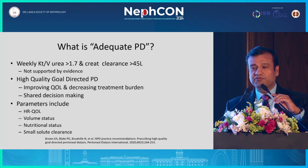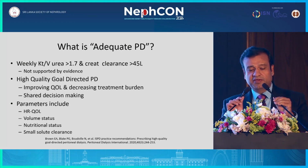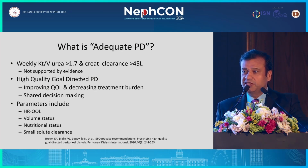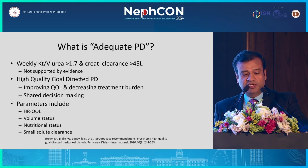So now coming on to the definition of what is an adequate PD. Well, we know that clearance wise we have a Kt/V urea of more than 1.7 and a creatinine clearance of more than 45 liters a week. As I said, we have some evidence to say that anything below 1.5 or maybe 1.6 is harmful, but beyond 1.7, achieving higher clearances is not a huge advantage. We basically now aim to have improved quality of life, decreasing the treatment burden, and shared decision making between the patient and the caregiver. And the parameters which are now included in adequacy of PD include high health-related quality of life, the volume status, the nutritional status, and obviously still the solute clearances.